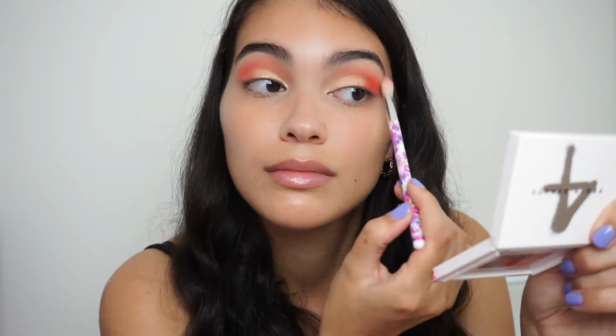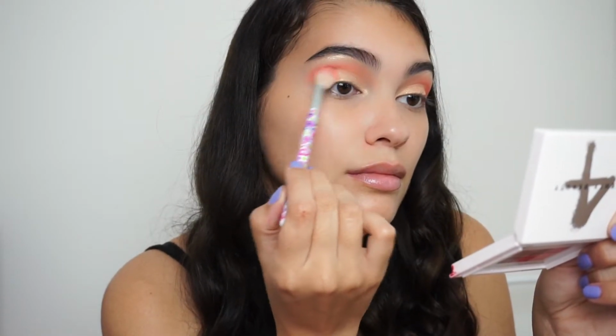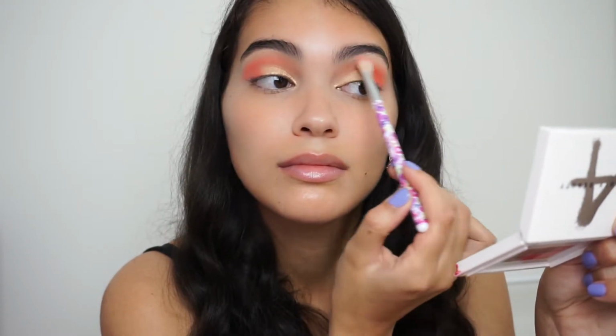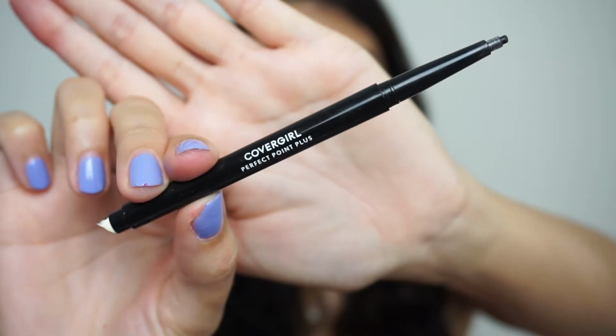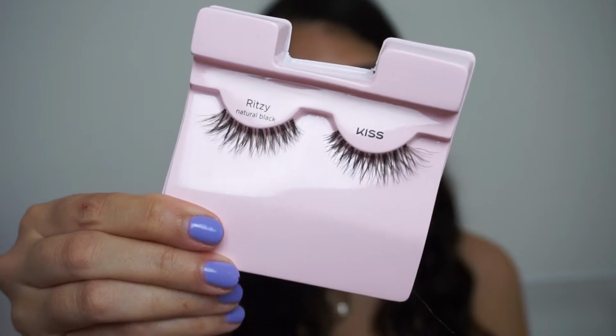So next you're going to see 4 products that I'm actually going to use off camera. My camera was about to overheat, so I was kind of rushing just a little bit. So I'm going to take my Covergirl eyeliner pencil, L'Oreal liquid liner, Maybelline mascara, and Kiss lashes, and I'm going to do that off camera.